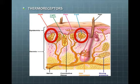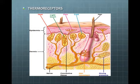Thermoreceptors detect heat or cold. Some are deep in the body and monitor the internal blood temperature. The hypothalamus contains your body's thermostat.